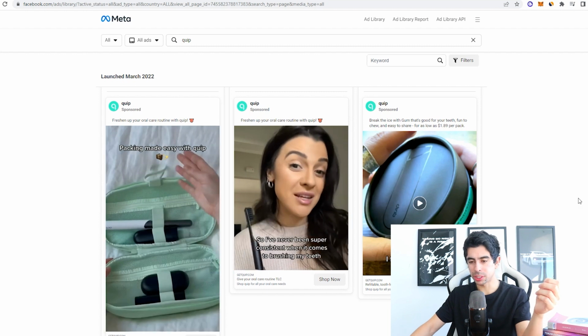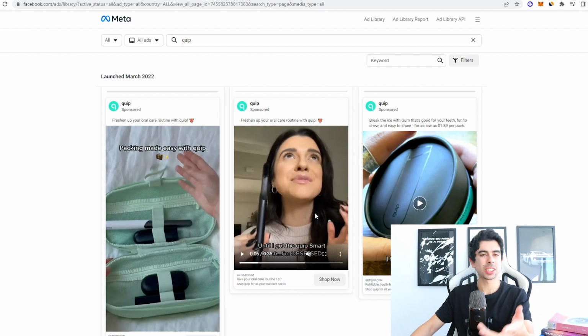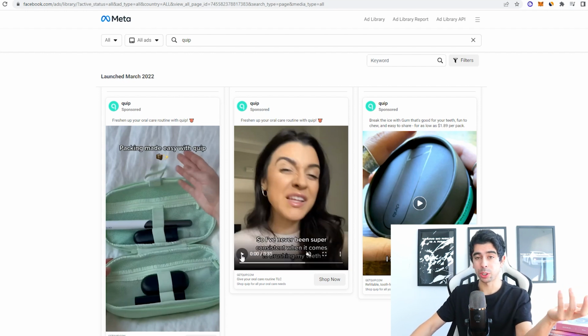So I've never been super consistent when it comes to brushing my teeth until I got the Quip Smart Brush. So that's a good pain point right there. They started with that hook. I mean, it's pretty good. I'm sure some people do relate to that. Hopefully none of you guys, because that's nasty. But still, I'm sure a lot of people do struggle with actually brushing their teeth consistently.